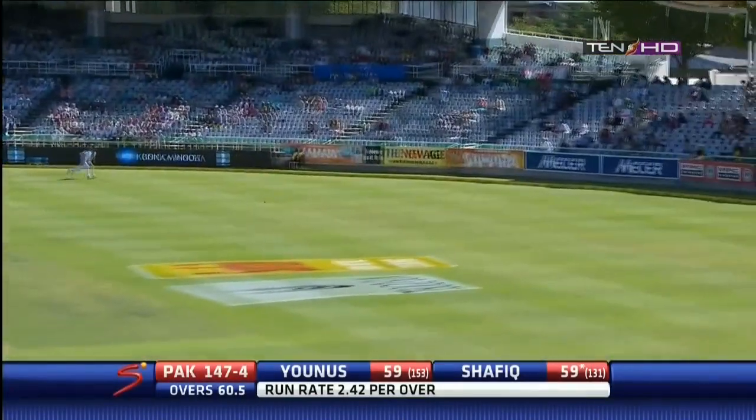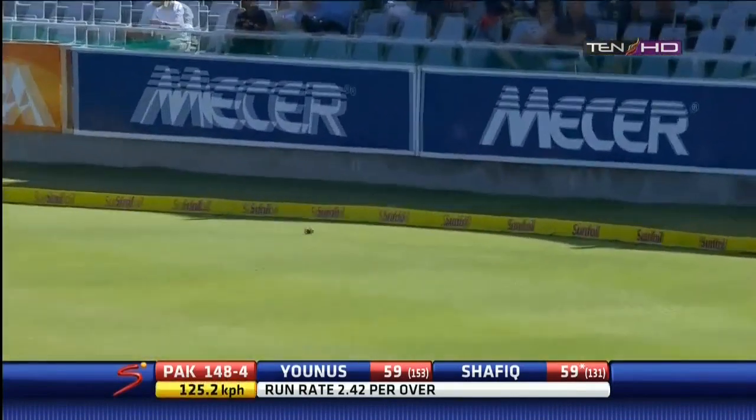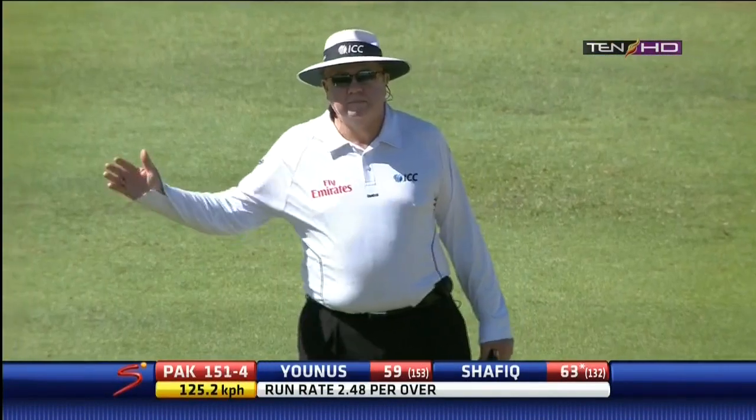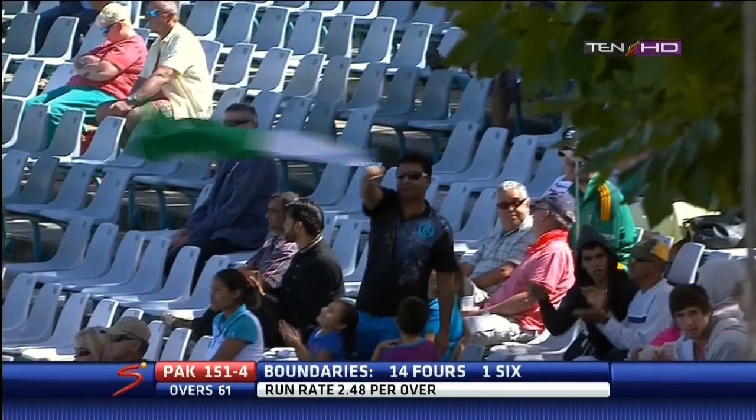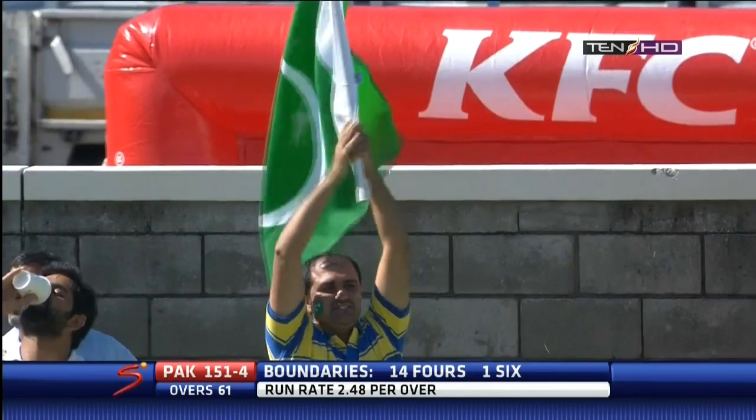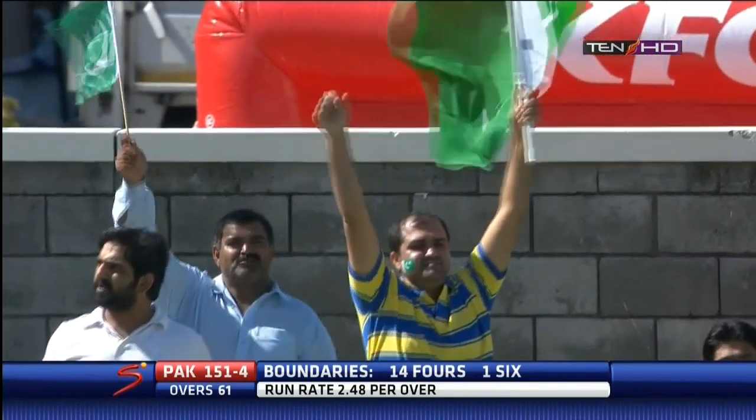Whip that away as well. It's going to pick up another boundary, so that is terrific stuff. That is forcing the issue. Certainly transferring the pressure. Brings up 150 also now for Pakistan, and 10 from that over. 151 for 4.